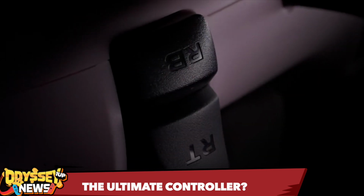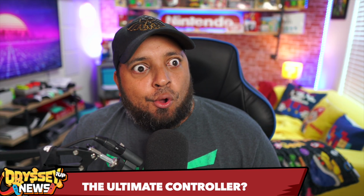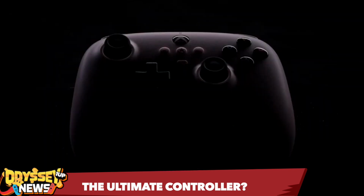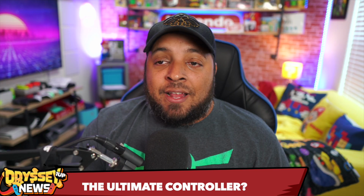The Verge says that the Ultimate controller seems poised. I never understand that word, poised. As a more capable alternative to the official Pro controller, it is a worthy successor of the 8-Bit-Do Pro 2. And let's move on to the next piece of news.